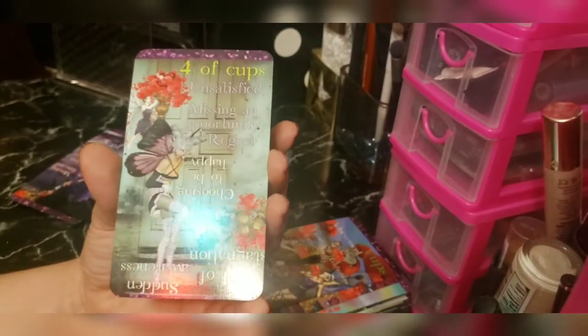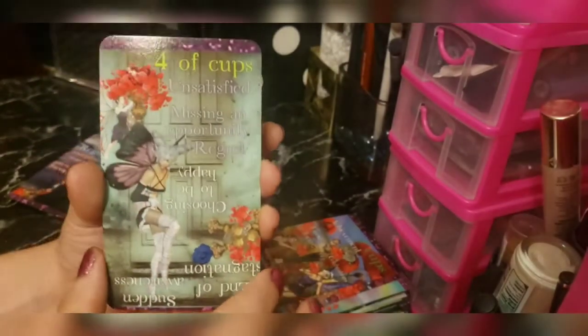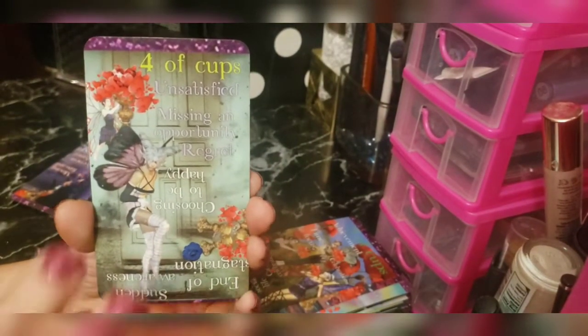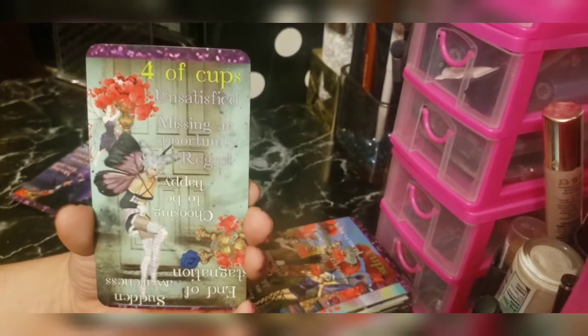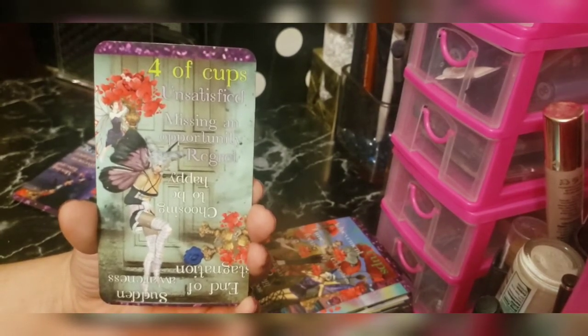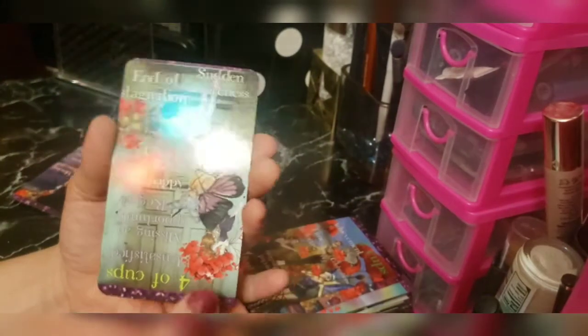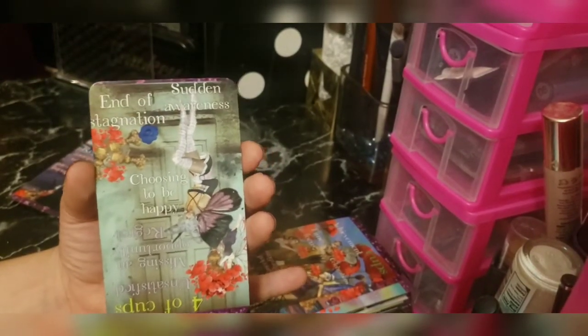Then we have Four of Cups. And you have this fairy here, and she's sad because her cups got dumped out. She doesn't see this person behind her holding another cup. So: unsatisfied, missing an opportunity, or regret. See, missing an opportunity. And then reversed you have end of stagnation, sudden awareness, and choosing to be happy.